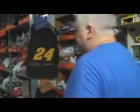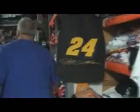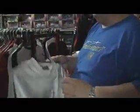supercar. Cool. So you seem to have lots of clothes and heaps of models out here too. All the way through here. Actually, the great thing about Race Nutz, we only sell genuine product. There's a lot of fake stuff on the market, so a lot of stuff I've got here is one-off.